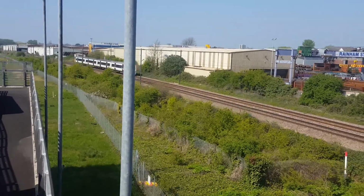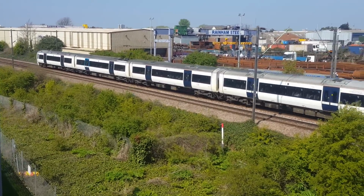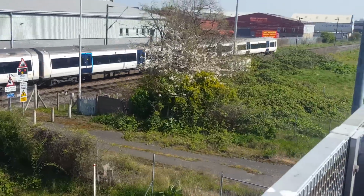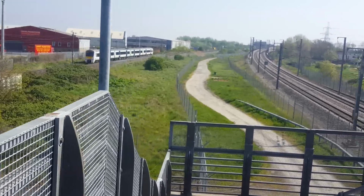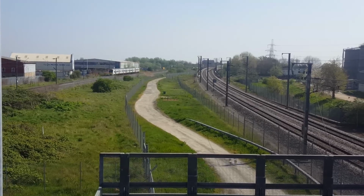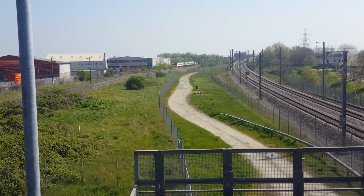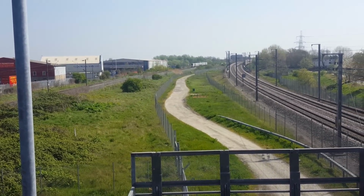Okay, over there passing through is going to be 357 028, I think that was. Yes, 028. That will be forming a service bound for Grays from London Fenchurch Street. Sorry about that, I'm just making sure.